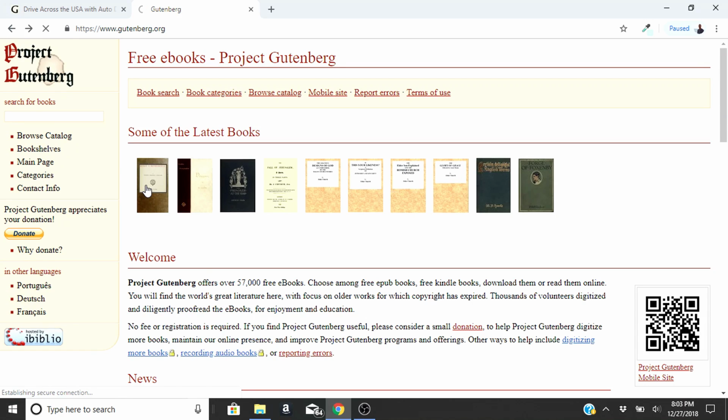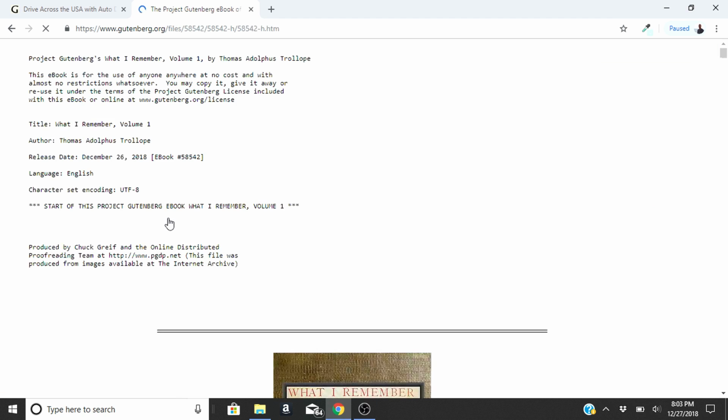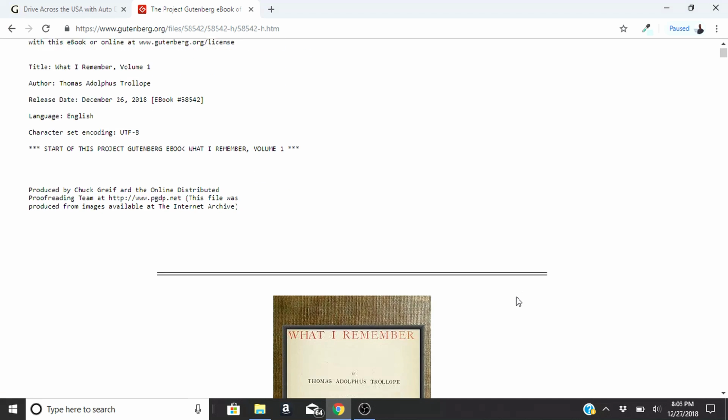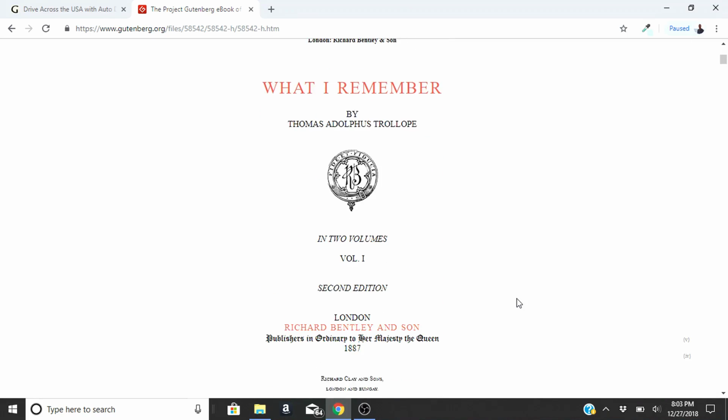And a lot of these books are books that have expired copyrights. So books like Moby Dick, Pride and Prejudice, all those books you can actually download on their site for free and read the book for free.